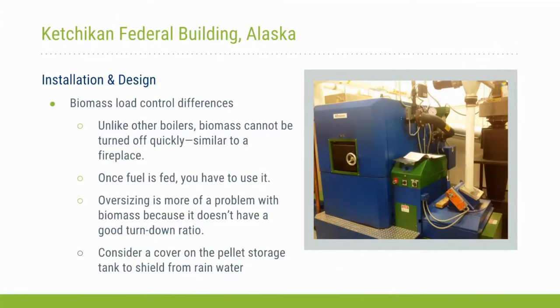Also, in hindsight, I have to mention Ketchikan in southeast Alaska gets about 140 to 150 inches of rain a year. And as we showed, the silo is directly outside in the elements. We do have a cover on top of the silo. However, it would have been a lot easier to put a better cover on top of that silo to prevent rain from getting inside the silo when we were filling it up. Moisture content of the wood pellet fuel is directly proportional to the efficiency of the boiler, and it affects the heat output of the boiler as well.